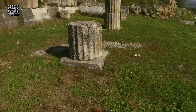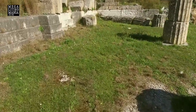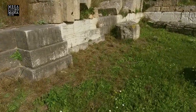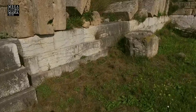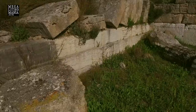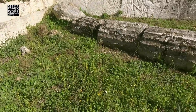You have these quite large blocks behind the pillars over here. So we've got a high level of stone construction. You see these extremely large blocks, look at these. It would have made up the outer wall of this particular temple. And some of the detail on here is really quite nice.